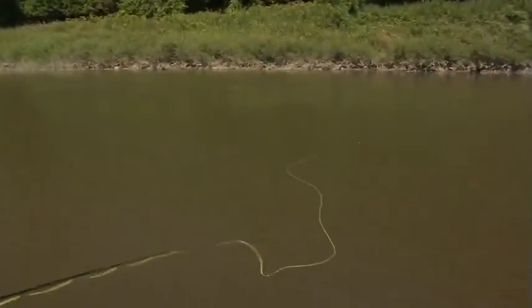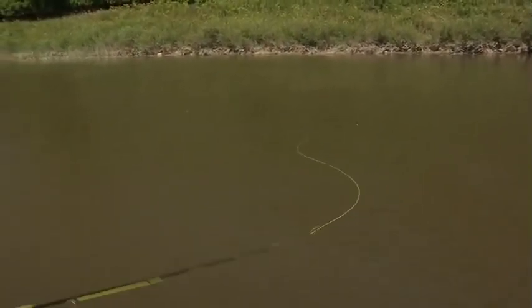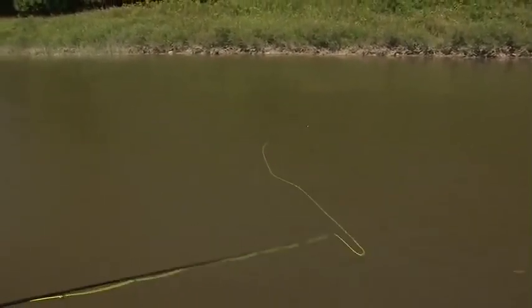and then you mend if you need to, if it's not that currenty. And then you're just gonna tap that indicator at a good crayfish pace, looking for indications of bottom as you tap it, and tap it, and tap it. And what's gonna happen on a strike is that indicator just isn't gonna come back up. That indicator's gonna stay down. Okay. And just set it up.